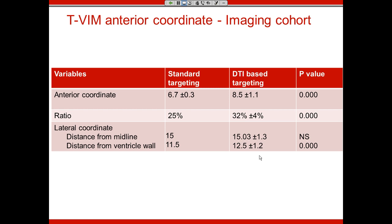So going to the findings, what we identified was, as compared to standard targeting, which is a formulaic method where, based on previous experience, folks have concluded that about a 25% distance from posterior commissure, the 25% of AC-PC distance from PC is where this ventral intermediate nucleus is typically on an average. We found that based on DTI targeting, it's about 2 millimeters anterior to that. And so instead of a 25% ratio, it was more of a 1/3, 33% of the ratio.